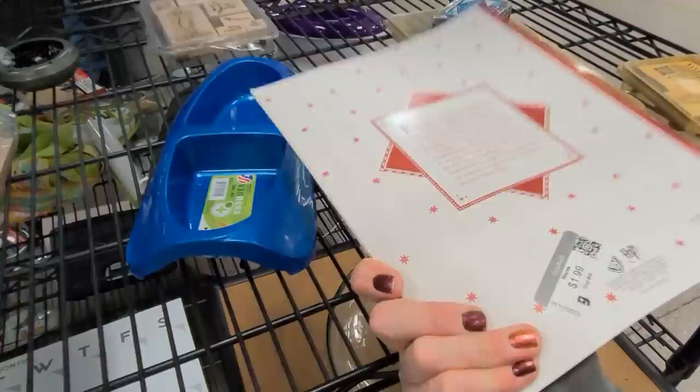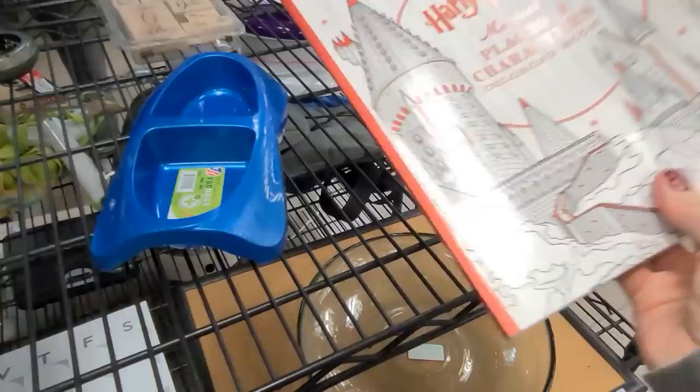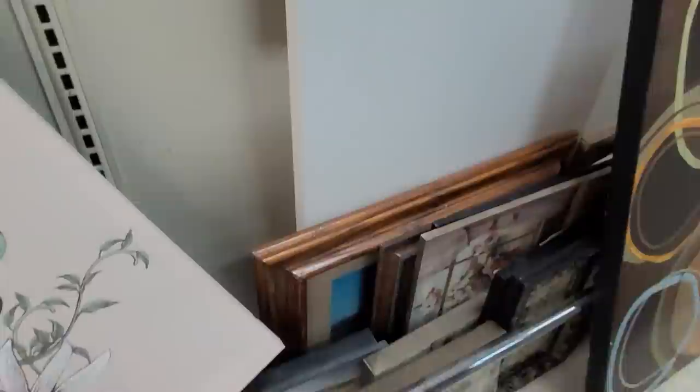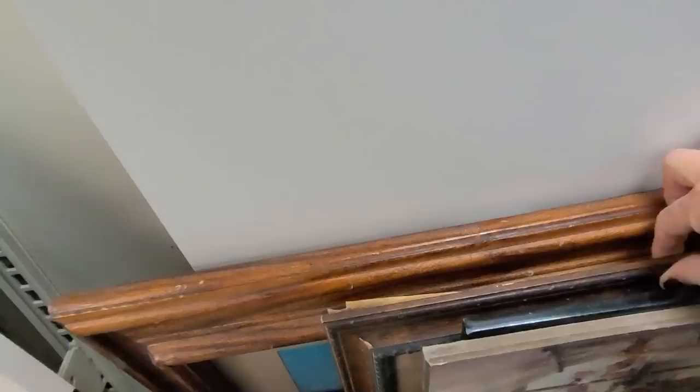And here is a Harry Potter coloring book. I have never seen one of these before. It looks like only maybe one or two pages have been colored in, so we will get that too. Let's take our usual stroll through the artwork, looking for vintage frames, any original pieces. Old frames are often a telltale sign of vintage works, so I tend to always look at those first.